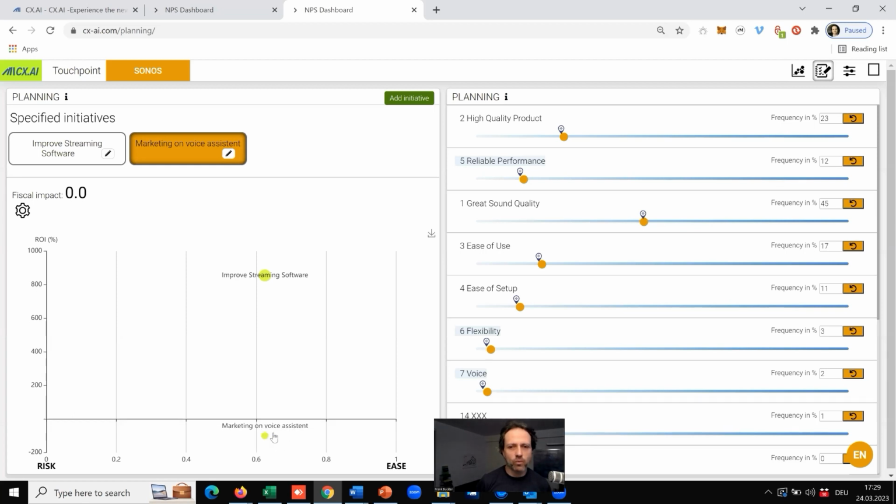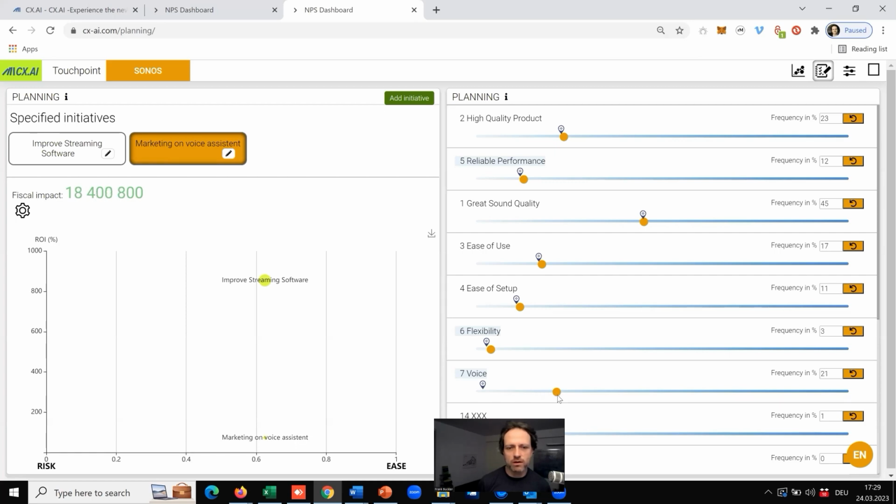So it's still at minus 100 ROI, because we need, of course, many more people to actually mention voice assistant. You need to come to a point where basically everyone you ask mentions voice assistant, to be equivalent to the improved streaming software. So in a nutshell, this is a team tool where the team can come to a conclusion on evidence, not on opinion. And that's basically what Mel did as well.